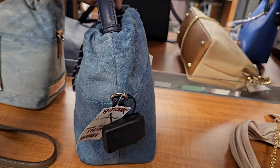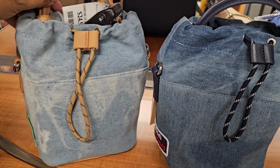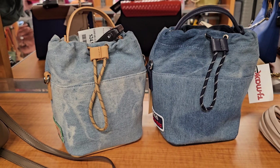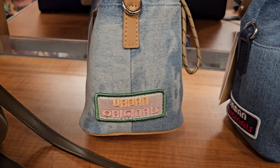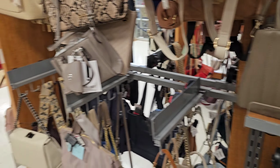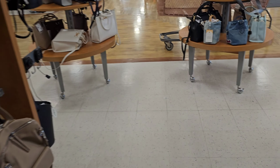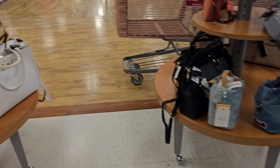This one is $25. Look at that, it's kind of cute. $25 right here. I want to say there's like a little patch. Yeah, Urban Originals it says. Tons of DKNY right now. Trying to keep my eye out for new items. Let's walk over here. Dune, everything here is Dune.